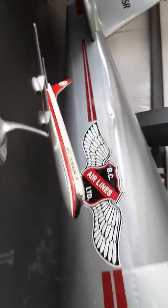There's Airwolf, if you're familiar with it from the 80s and the TV program. Books. Ooh, free posters. I might take a gander at those. DC-8 from CPR, same with the 727. This guy is a... I don't know how to pronounce that, but yeah. BC Airlines Limited. Got a DC-8 from Air Canada, a 747.